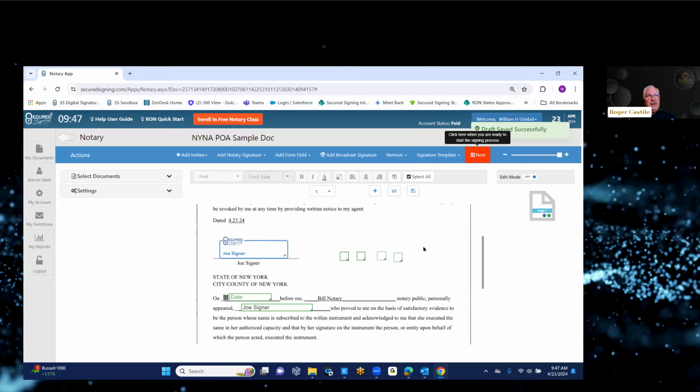Correct. And another very key feature, regardless of the platform you're using: when you confirm your appointment with your signer and you send them out that confirming email, encourage them to have one browser open and just their email. It's going to increase signal strength and it's going to reduce the confusion when they go to share their screen. So it's just a good practice.